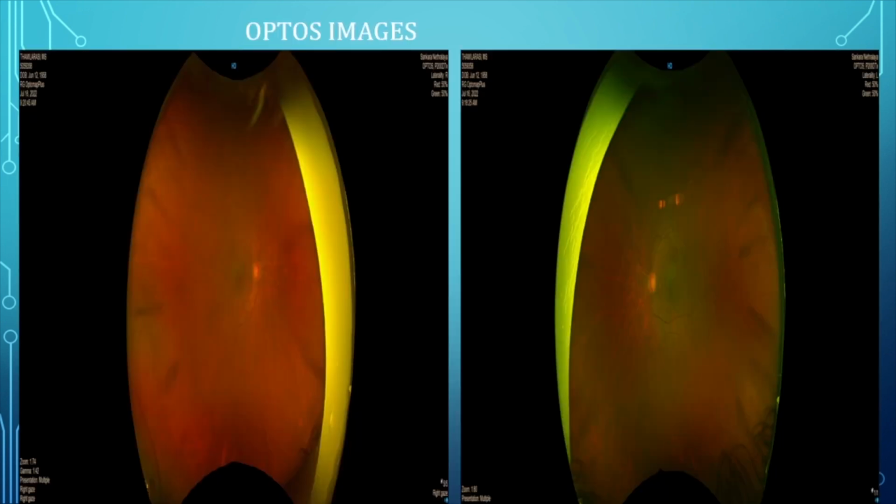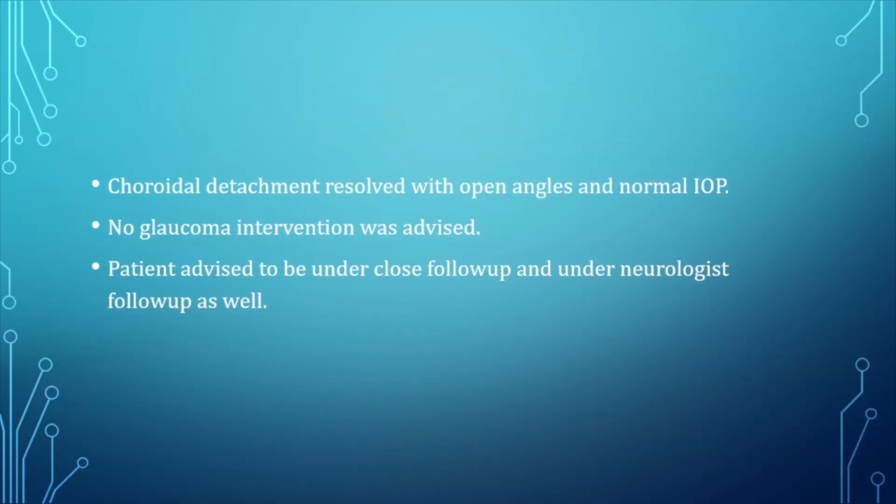These are the Optos images. Again, the right eye, the previous choroidal mound, which was there nasally, has disappeared now. So the choroidal detachment has resolved. And also initially, as you remember, the right eye had occludable angles, but now the angles have opened up and the intraocular pressure is also normal. So at this point, no glaucoma intervention was advised, and the patient was advised to be under close follow-up and also under the follow-up of a neurologist as well.